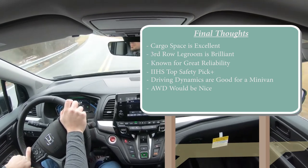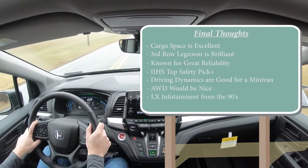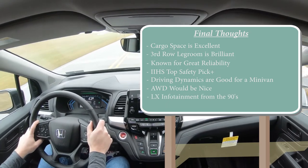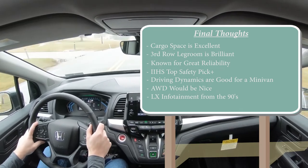But the LX infotainment system as well, being that 5-inch LCD screen is straight from the 90s Honda, you really got to update that. Just put the 8-inch screen on there. I know it's going to up the price a little bit, but still, nobody wants that 5-inch LCD screen.